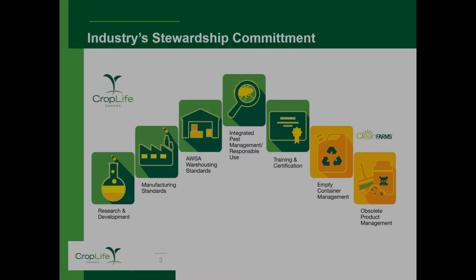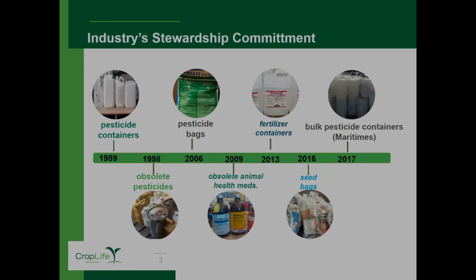Really what I want to discuss today is what those programs look like and how Ontario growers can participate in them if they aren't already doing so. One of the components I wanted to share right off the bat is that a lot of these programs are evolutionary in nature.